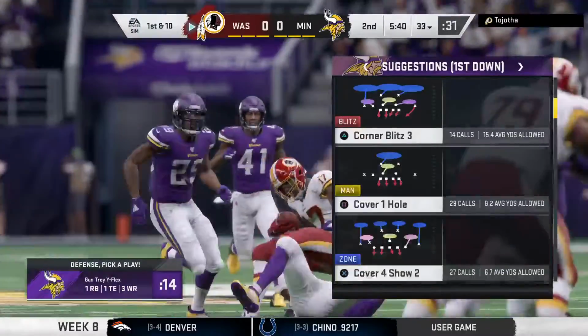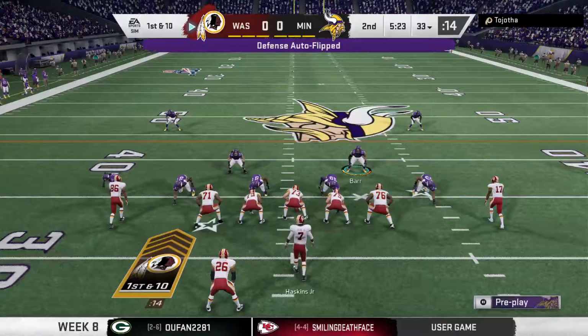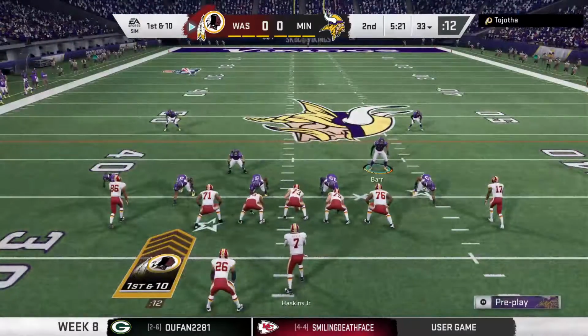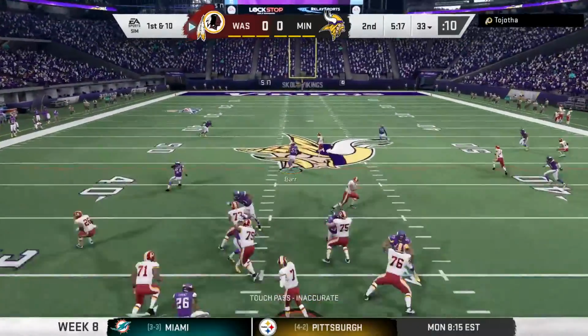This has to go down as one of the simpler routes in the playbook, but oh so effective. Nice completion there. Keeps the sticks moving. Haskins now 7 of 10 here in this first half, and he's got a first and 10.